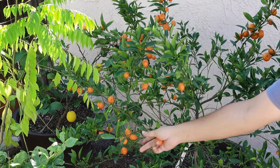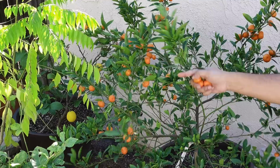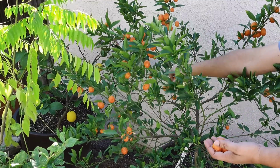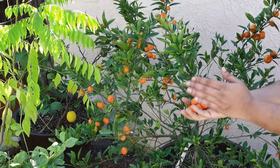Now I had a detailed video on this mandarin variety last month, and you can see that this mandarin plant did produce a lot of mandarins, small petite mandarins that we harvested this month.